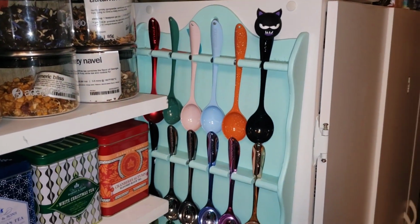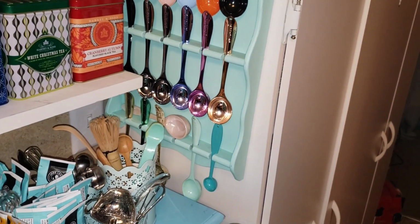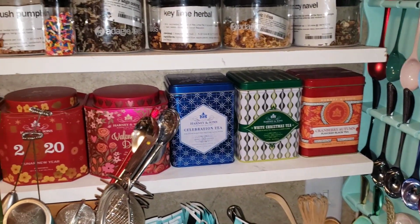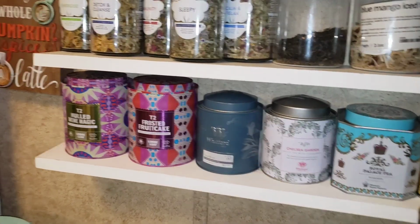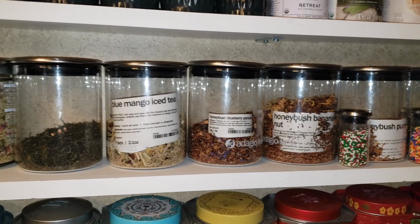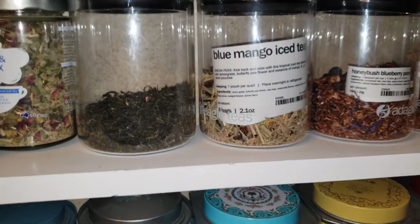Over here, we found this spoon holder at a Goodwill, painted it blue, and as you can see, it holds some of my spoons and fits nicely on the side of the cabinet. I'm not going to go through all these, but I will pan through them. We have Harney & Sons mixed with T2 and some others in there. This one is mainly glass jars. My daughter bought a whole bunch of those little babies off Amazon because of a TikTok, so one lives in there.